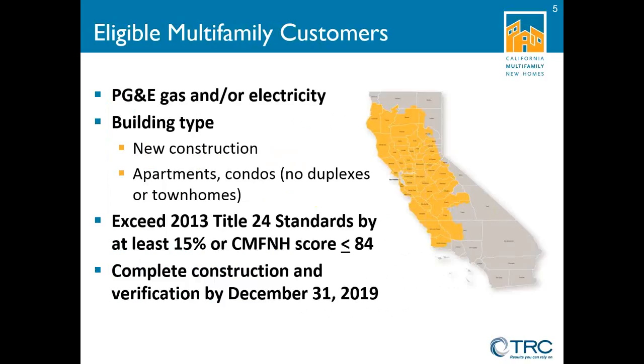So in terms of energy performance, there is a minimum threshold for participants. You need to at least achieve 15% above the 2013 Title 24 standards, or for low-rise projects, we have an alternate option, which is this CMFNH score. You have to meet a score of at least 84 or lower. And completed construction by December 31st, 2019. If you're working on a project that's past that deadline, let us know. There might be some flexibility, but that's our standard deadline.